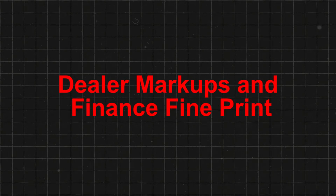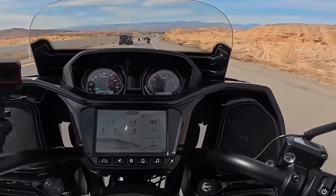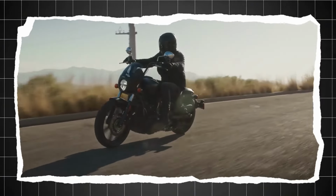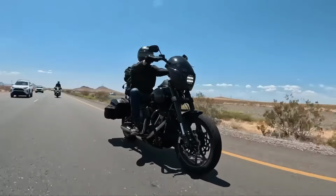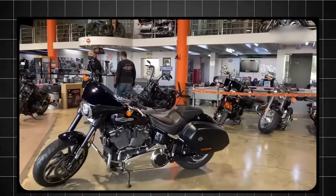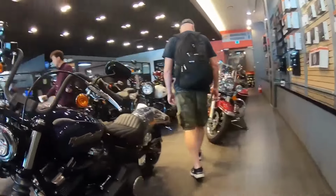Number 3. Dealer markups and finance fine print. This is the part Harley-Davidson doesn't want you to hear, because it's not about engines, it's about money. Every year, thousands of riders walk into dealerships thinking they're buying freedom, only to walk out chained to years of hidden costs. The sticker price is the bait, but the real trap hides in the paperwork.